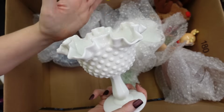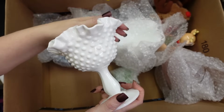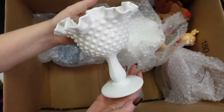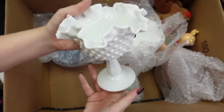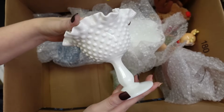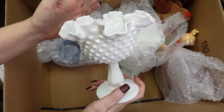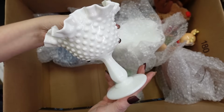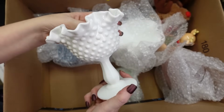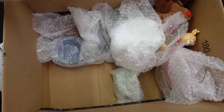We have had luck selling milk glass in the booth, and even at the auction, people are buying it. So this piece here, I think he paid $7 for, if I'm reading the invoice correctly. It might have come with something else though as well. So this piece will more than likely go into the booth.